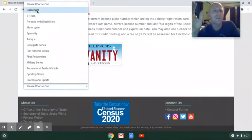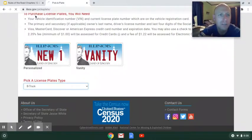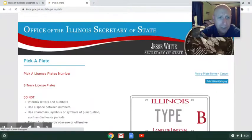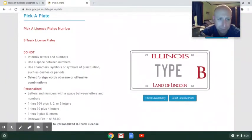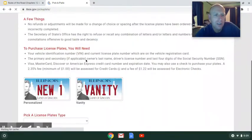Now, if you're getting just a regular vehicle, you get the passenger plate. So that's like a car or a minivan, okay? SUV, I'm not real sure. I think you can choose between passenger or B truck. I'm not 100% sure on that. If you're getting a truck, then this is what you would click on. There's different rules for different types of plates. So for a truck plate, it says do not intermix letters and numbers. So you can't do like A1, B2, you can't intermix them. It's got to have numbers first and then the letters second. If you don't want the B truck, then you just click on this other one here.